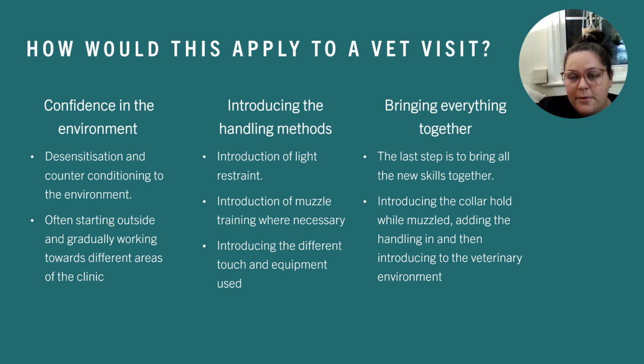It could be the environment, it could be to a vet standing in the room, it could be to me touching them, it could just be to general handling, holding the collar. These are all things that some of the dogs might have an issue with, and we identify where the exact problems are and how we can counter condition that response and make them feel better about it. So we'll do that with the environment and with the handling methods, and then we start to look at bringing them together.